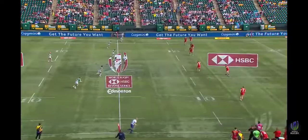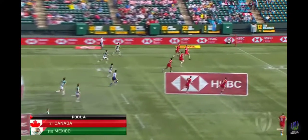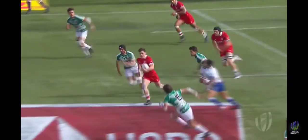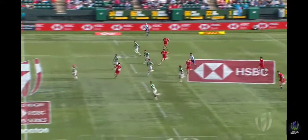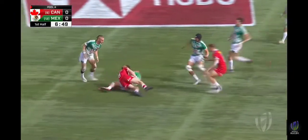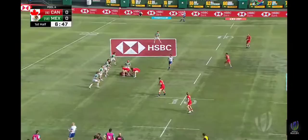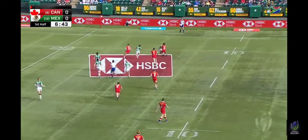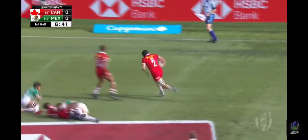Here we go, Pool A action here at the HSBC Canada Sevens in Edmonton. Canada in the red jerseys. Through Percillier, slicing through the middle. Matt Percillier is still going, the crowd love it. The support arrives, options both sides. Teal goes right. Ngongo runs behind the man, but no obstructions according to the referee.